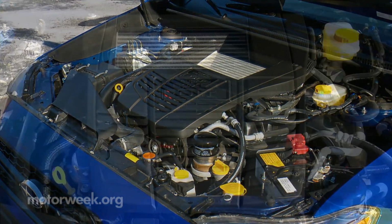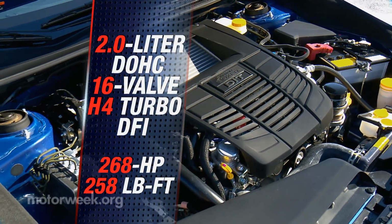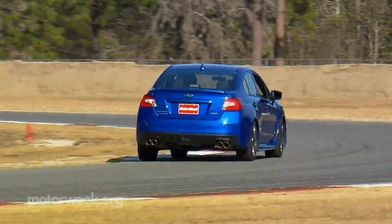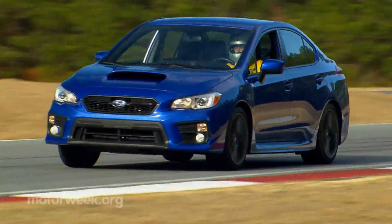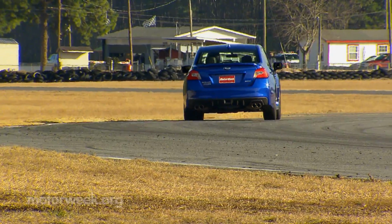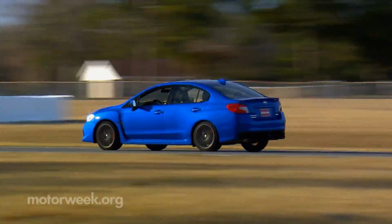The same 2-liter Boxer 4 turbo works loudly and proudly, overachieving its way to 268 horsepower and 258 pound-feet of torque. All-wheel drive is of course standard, and for some reason Subaru does still offer a CVT, but as we noted, not with the performance package. In regards to the 6-speed manual, shifter feel has been improved thanks to a new synchro design. Likewise, clutch operation has been smoothed out, though we don't really remember that being a problem in the previous WRX.